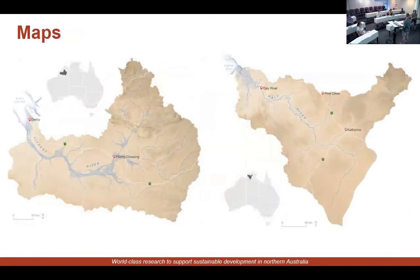Maps are another one, particularly in Northern Australia with such a broad landscape and such vast scales that we're working in. Giving that sense of scale and communicating where the research is occurring and whose land it is, and all those sorts of things are really critical parts. So we get to use maps quite a lot, and try to use them to show how the water and resources and all of that exist in the landscape.